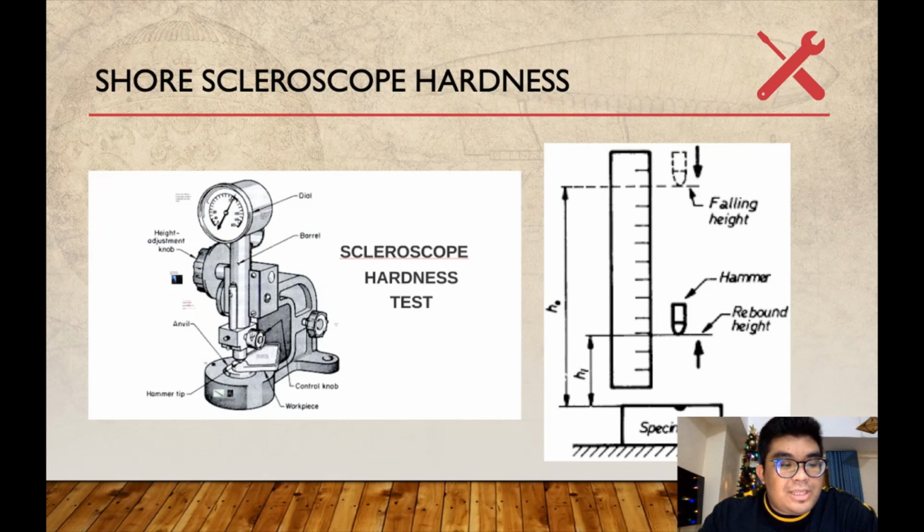The picture attached on the left is the apparatus used when performing the scleroscope hardness test, and the picture on the right is a visual of how the hardness test is performed.